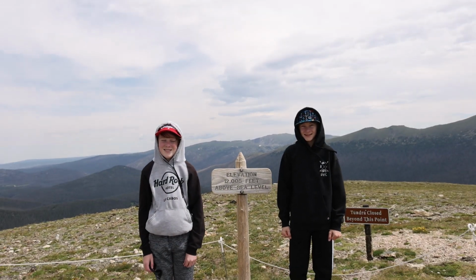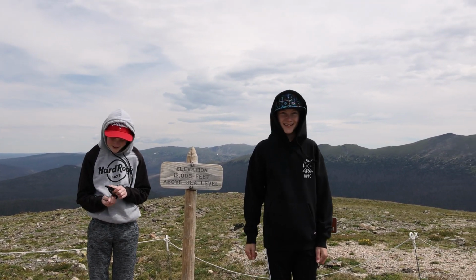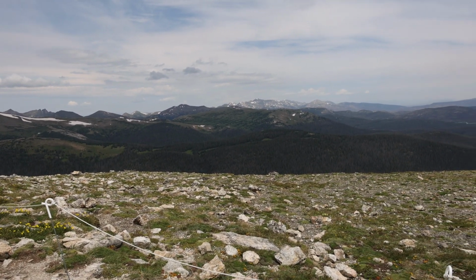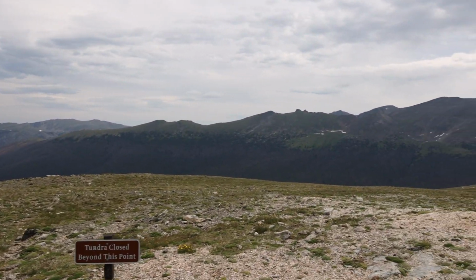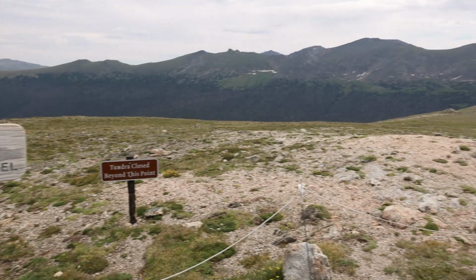So what'd you like best about this place? 12,005 feet, how's that? That's crazy. And you can see the mountains all around. And we're at about the top of those mountains too. What are we above? The tree line. We're above the tree line.